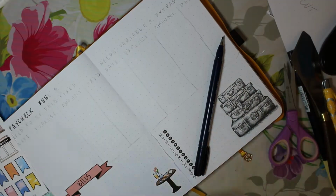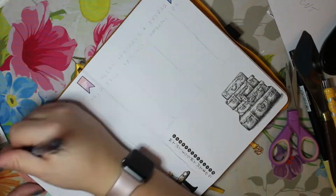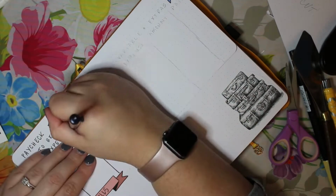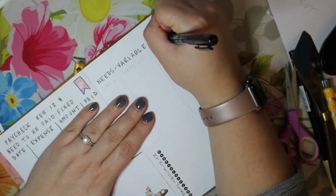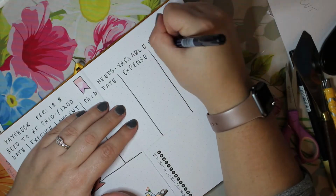Then I'm just putting in these cute little flags. I'm writing in all of my stuff and columns and all of that good stuff. I did use a little corner cutter because I like the look of the rounded corners. Kind of, you know, looking like it was meant to be that way. Thought it looked nice.